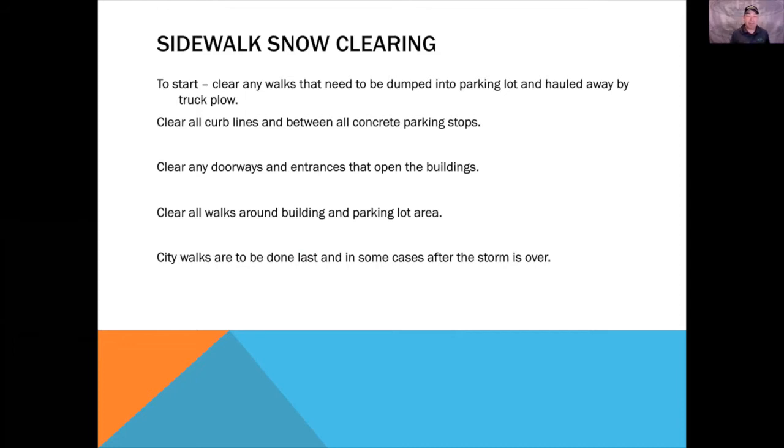So make sure you get all that cleared out and then plow it away with the truck. Also clear any doorways and entrances that open up the building. Get those done first. Clear all the walks around the building and the parking lot, all of them. Do the whole property. We don't leave any sidewalk unshoveled on a property.